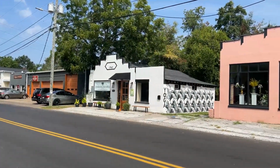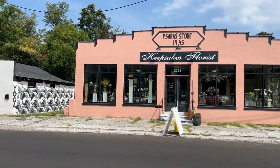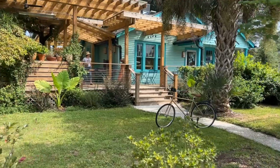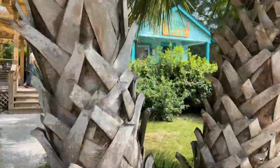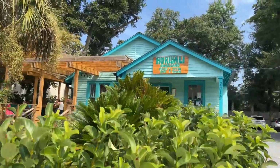Here you can grab your yoga mat and hit up James Island Yoga in the mornings. Pop in Keepsakes Florist for beautiful flower arrangements, and then head to Huriyali for a smoothie, acai bowl, sandwich, delicious coffee, or some incredible vegan and gluten-free treats. Definitely try the espresso brownie and thank me later.